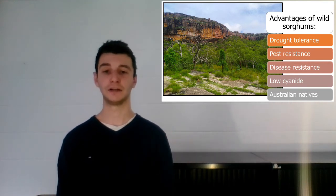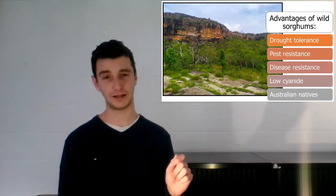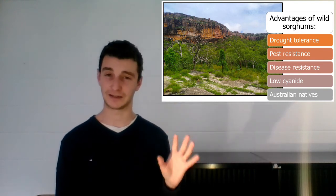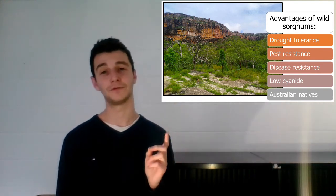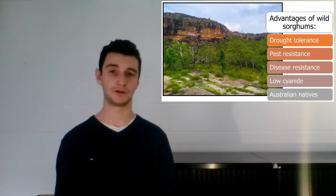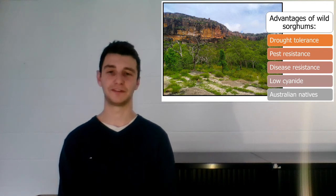Currently, I'm looking at the level of diversity between individuals taken from different areas in Northern Australia to get an idea of how just one species can adapt to very different climatic conditions. This is very useful knowledge when trying to grow one crop, like sorghum, in a range of different climates across Australia.